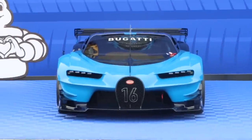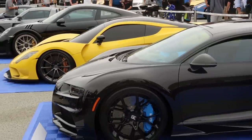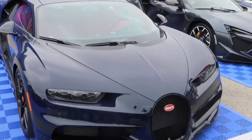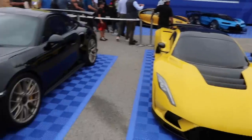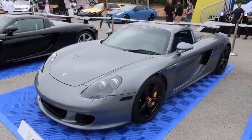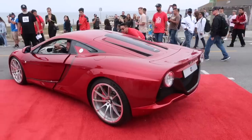Oh my god, the same guy owns that one as the Chiron Hellbee. And they have two more regular Chirons, all fully exposed carbon in black, and blue carbon in red right here sitting next to each other. Next we got the Venom F5. I don't think this is a working car. GT2 RS, a very nicely specced Carrera GT. Blacked out everything. And a black Carrera GT and a Radic.